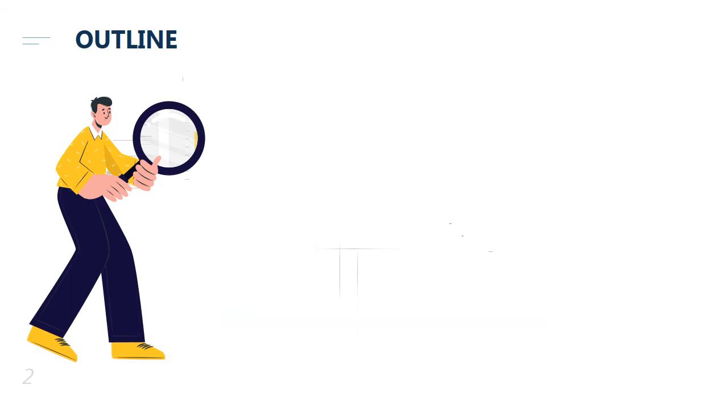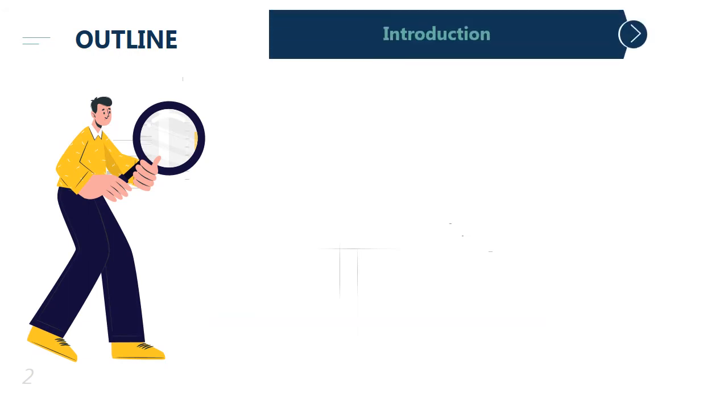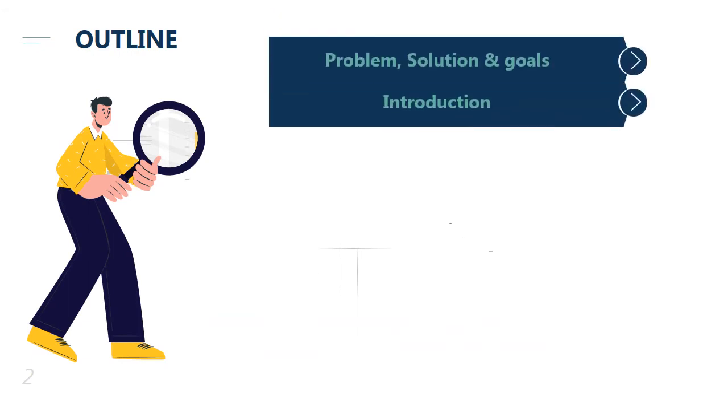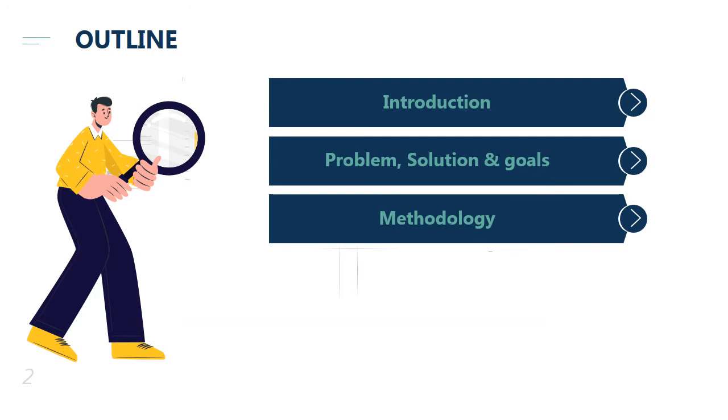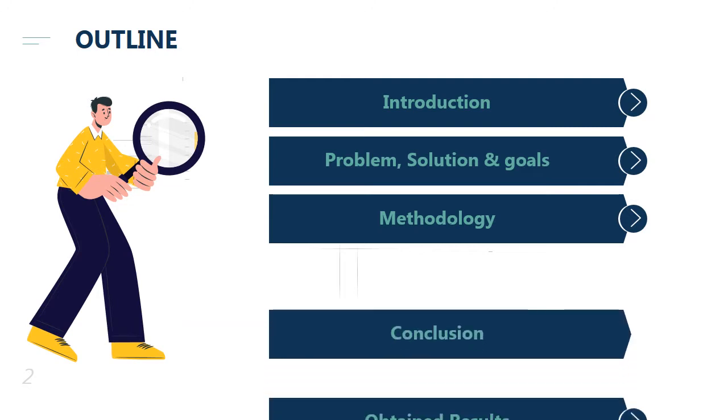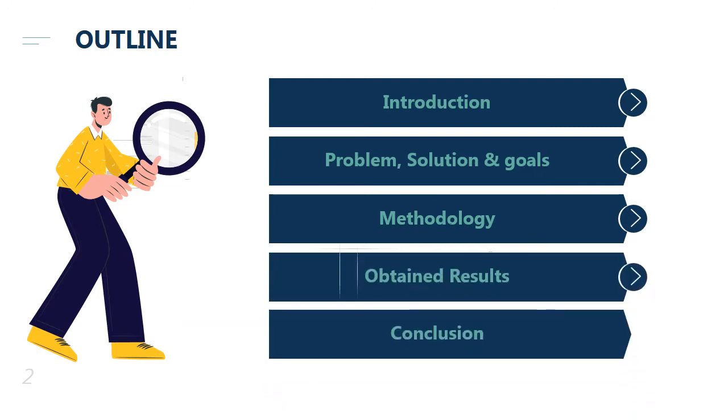As outlined, my presentation starts firstly with an introduction, secondly the problem statement, the suggested solution, and the objectives of the research will be presented. Thirdly, the research methodology will be described before concluding. The obtained results will be exposed and discussed.